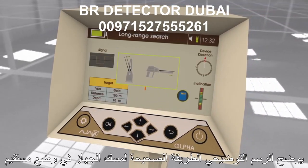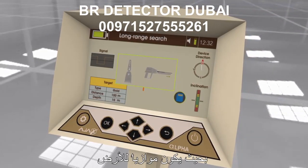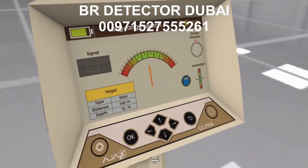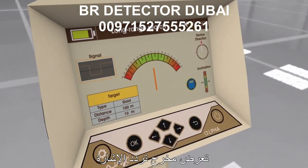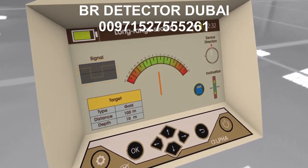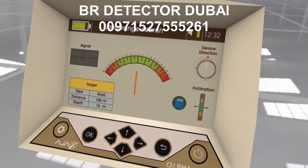A. An illustration shows the proper way to hold the device upright, which is parallel to the ground, while keeping the roaming antennas in the middle. B. Waveform window shows the signal frequency output operating and transmitting correctly. C. The compass shows the device's current direction.